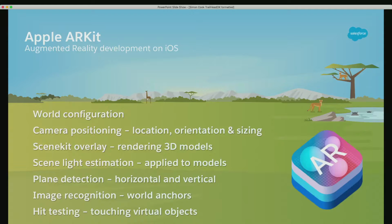And the plane detection is great because now, with ARKit 1.5, it will do horizontal and vertical plane detection. So you can start putting things on walls as well as on floors. Great if you want like a virtual dartboard or something like that. It's fantastic. And of course, something I'm going to show you in a sec, if we've got time to do one last demo, which is image recognition.